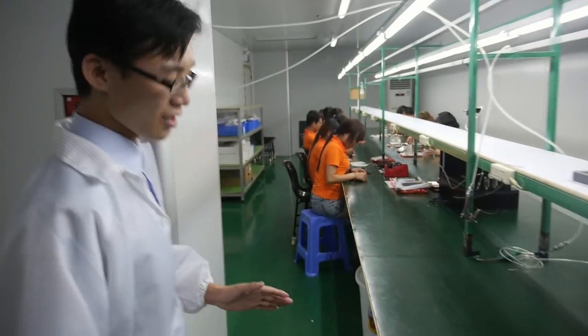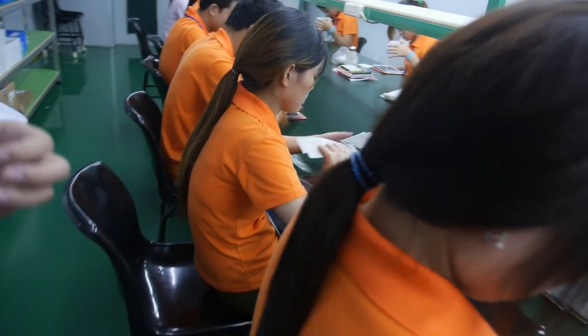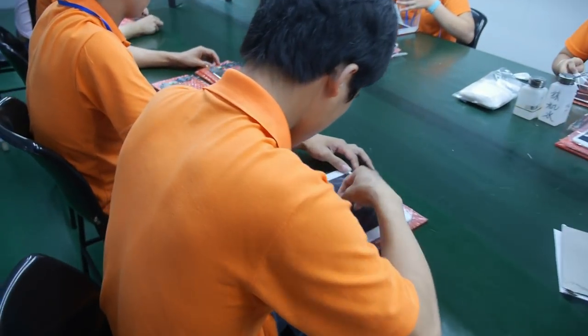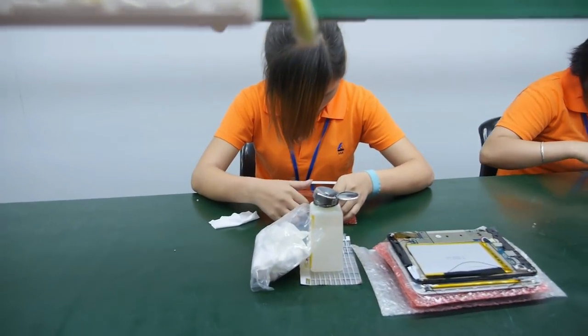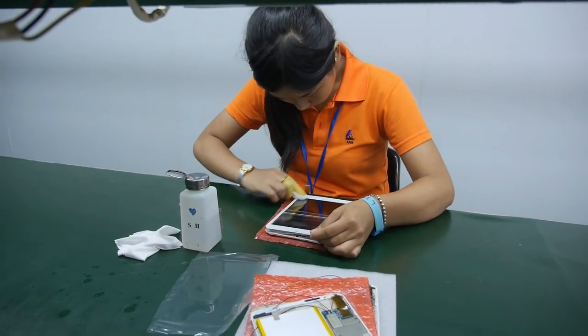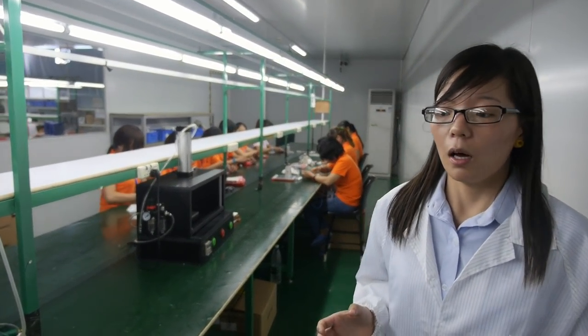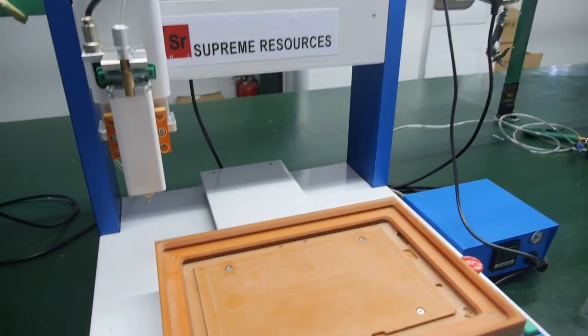Yeah, we are assembling the touch panel here. They are doing work like assembling the touch panel in this completely dust-free workshop to make sure there's no dust between the touch panel and the LCD displays. Yeah, we have a higher standard for this job. This is our machine to stick touch panels. Usually for big sizes with metal cases, it is better to use the machine to stick the touch panel. Even at high temperature, the touch panel cannot come off.